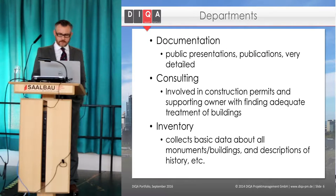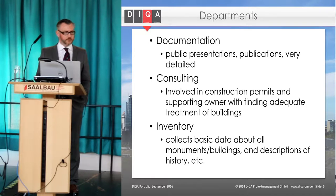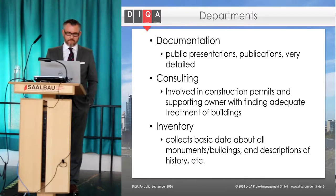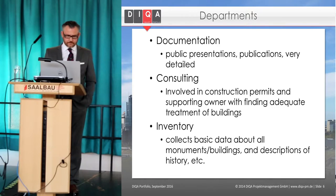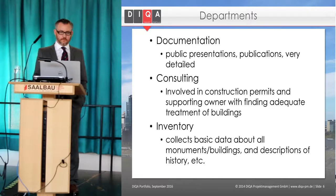This Build Heritage service has a couple of departments with dedicated tasks. So they provide documentation about the monuments, books, for example, presentations, and they do public relations. They consult the owners of monuments. So if you have bad luck, then you just bought a residential building which turned out to be protected by law. And this means you cannot insert an indoor pool, for example. So they are providing you with consulting what you may do and may not do with your preserved building. Then they maintain the inventory of all monuments. This is a register, and it's a collection of data and photographs and diaries about the monuments.